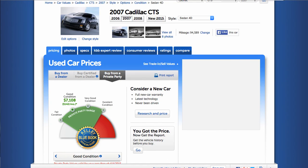Then, the more surprising cars as we get towards the lower price: the '07 Cadillac CTS. It's the older body style, not the brand new ones that you see driving around, but for $7,000, you're getting a great car. You're getting a Cadillac. This model of Cadillac CTS was actually very highly reviewed. And if you're not intimidated by having to service a Cadillac, it might be a great value for you.